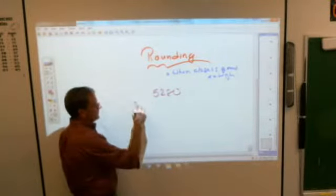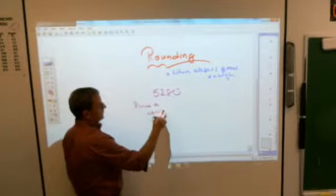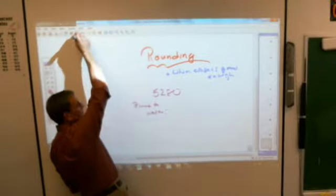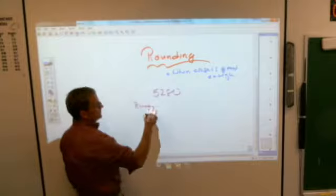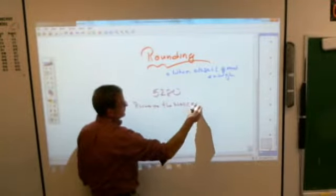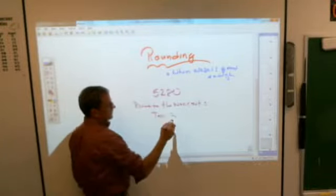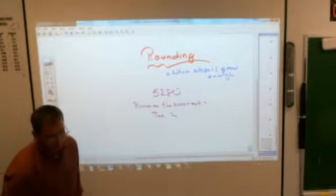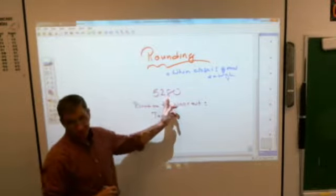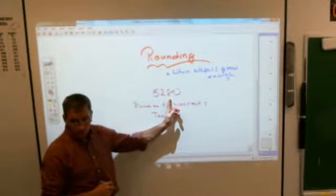Now that you're in 7th grade, we don't have to do all this stuff here. If I'm rounding this to the nearest 10, what is my answer? 5,280 rounded to the nearest 10. You're rounding the one in the tens place, which means it's either going to stay an 8 or go up to a 9. Does it stay or go up, Kendall?